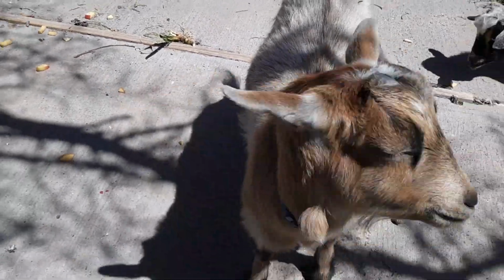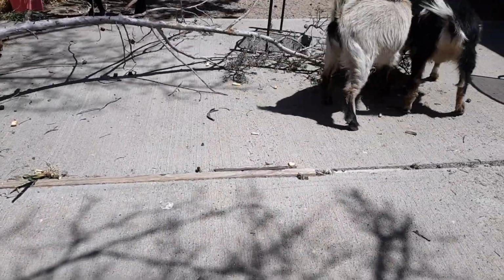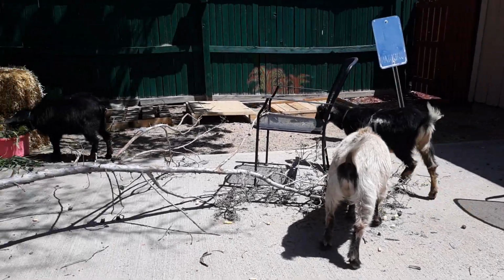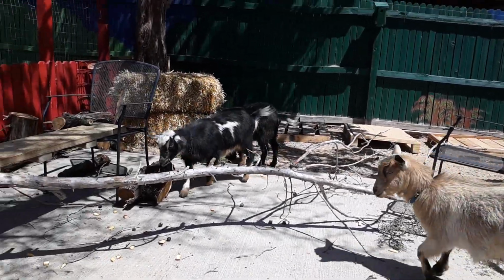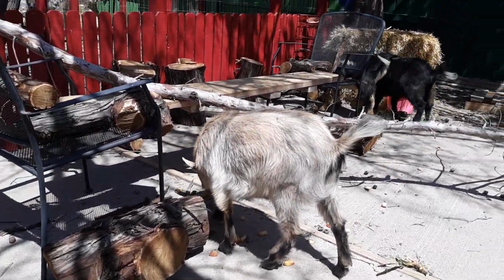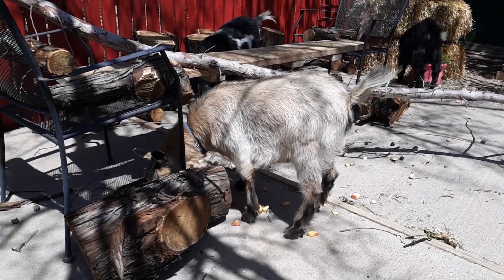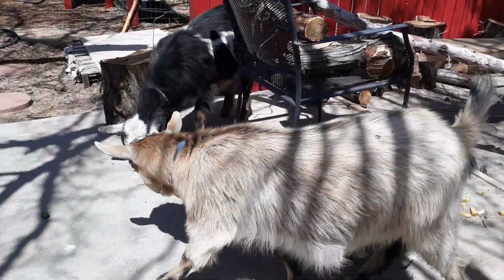Hi, Jetta. Let's back out so we can get your face. Hi, Jetta. Jetta. And such is the sky. That's my Goaty goat. Hi, Jetta.